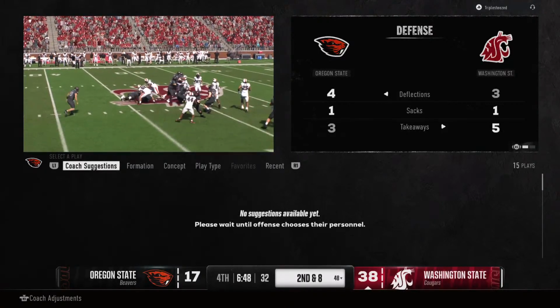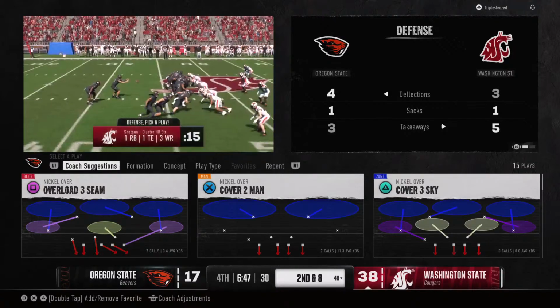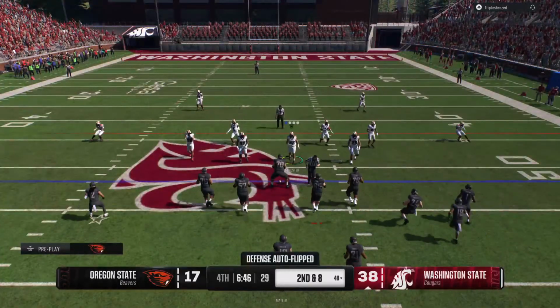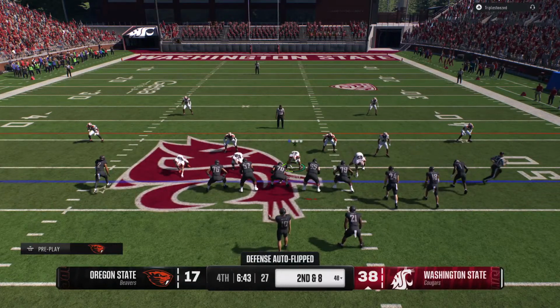When you commit to the run like this, obviously you can give up some plays in the passing game, but you got to stop the run first. Picked up 2 yards on that last one. They need 8 on 2nd down.